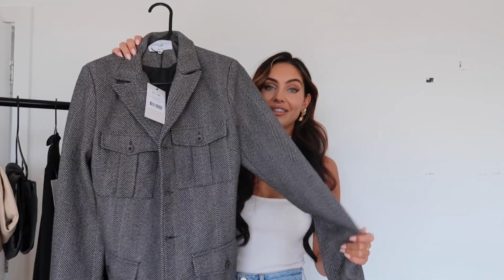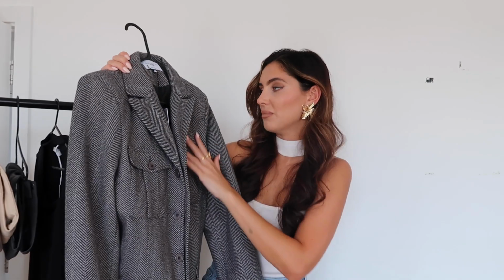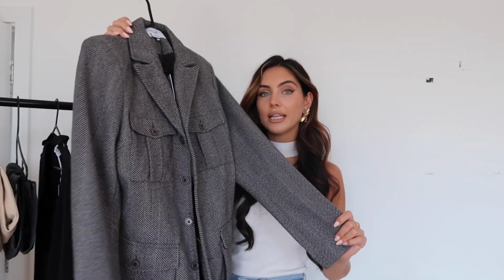But I absolutely loved the grey and black, like the herringbone style on it. I think it looks so lush. I picked this up in a size Euro 36 and I feel like it fits perfectly, and again it's long enough for me. Like sometimes with blazers or jackets they just don't come long enough and it looks silly, but I feel like with Naked they're usually quite long styled.